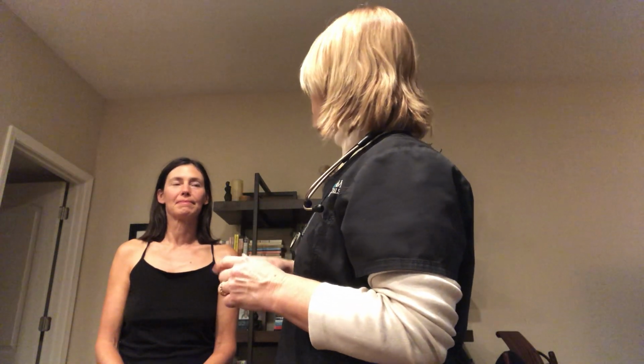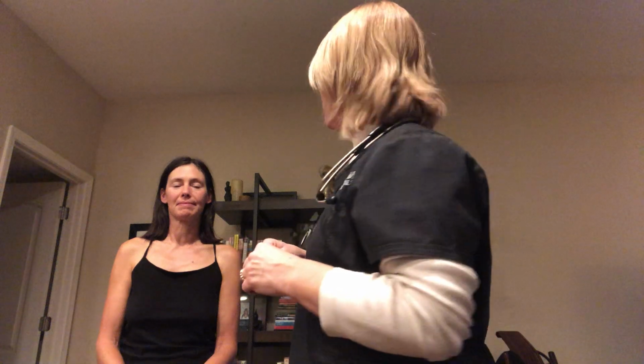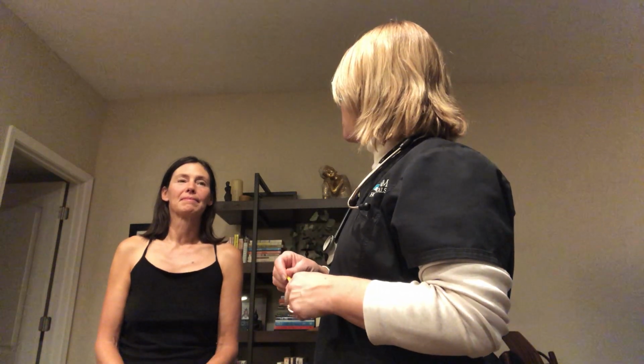And yes, she's PERRLA, so her eyes are equal, round, reactive to light. The pupils are equal and reactive and round, and they're symmetrical. There's no unusual deviations in the iris or the pupil, and the sclera is clear, so no indication of jaundice. It's not red, so no inflammation there.